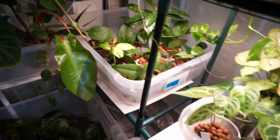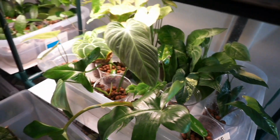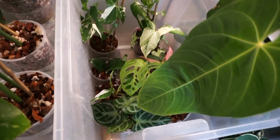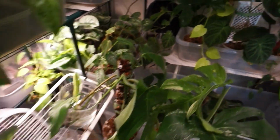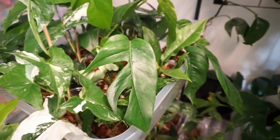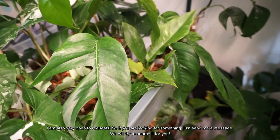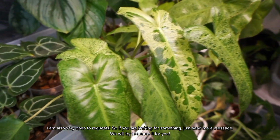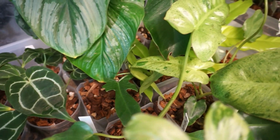Got some Hoyas down here. There's some Syngonium Arias. Check out this bin. Gloriosum. Got some new trailing plants. We got some Syngonium albos, Epipremnum Ring of Fire, so many Paricio verdes, more Anthurium crystallinums, some stuff hidden in there.